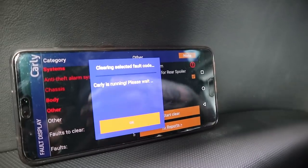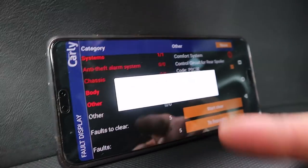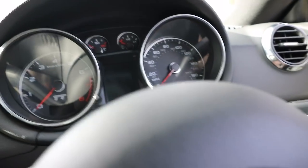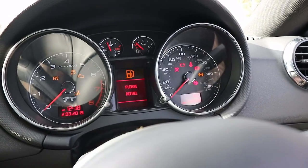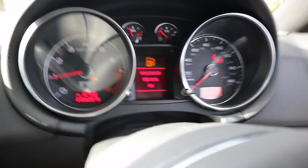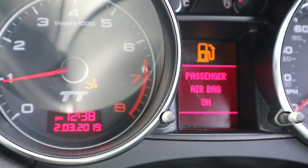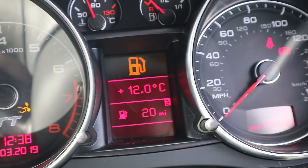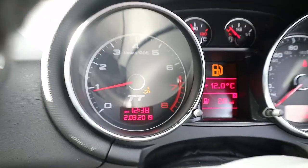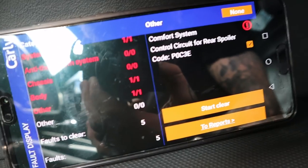So my rear spoiler, let's hope that this goes off. Process finish. Okay. Please turn your engine off and on again. Okay, I will do. Turn it back on. Oh. So it couldn't do it. My bulb light is gone though, but my spoiler light is still there. Look, and it's still showing a fault up there for the spoiler light.